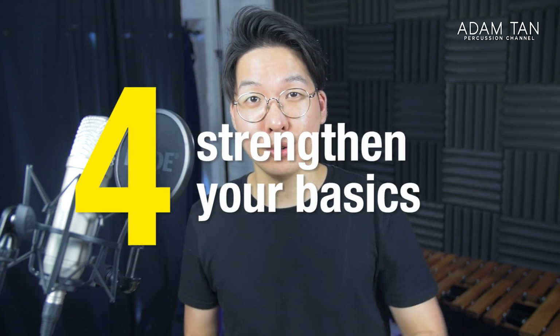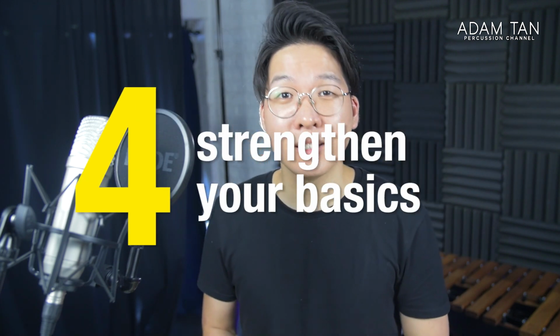The fourth thing you can do to prepare yourself for 2022 is strengthen your basics. Okay, so now we are going to go back to percussion related topics. And one of the things I always say is make friends with your practice pad. A lot of people think when they have a practice pad, all they practice is things like single stroke roll, double stroke roll, paradiddle, etc., etc.